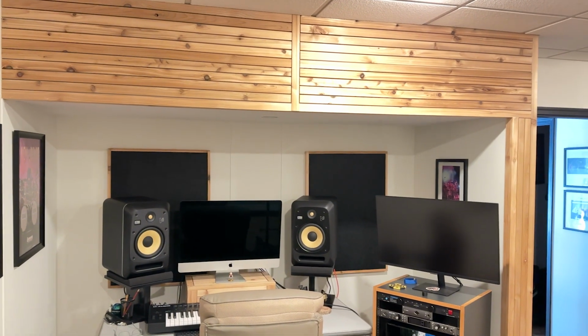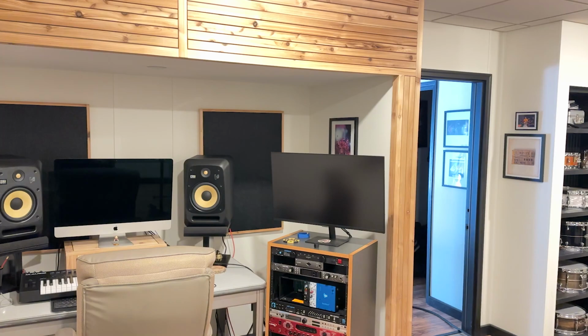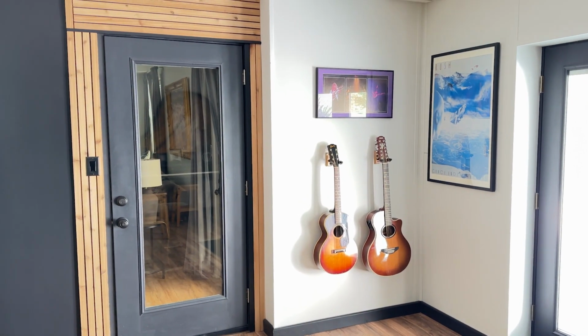Now, if you want to get a little artsier with some wood wall accents, you can follow a style I did in our studio downstairs. There's an opening above my desk, and then by one of the entrance doors, I did a surround accent wall with cedar again. They were the 1 by 2s. I call them cedar sticks, and one side is fuzzy and one side is smooth, so you can choose which side you want to see.